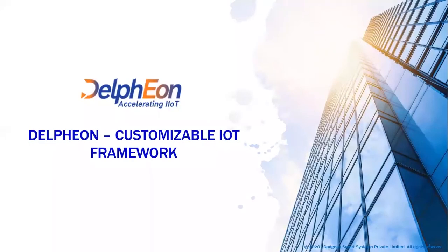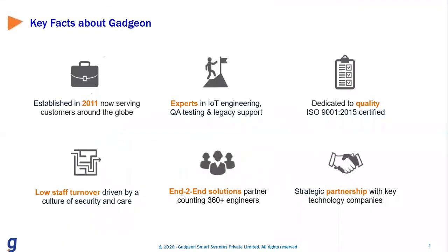Welcome to the section on Delpheon, a customizable IoT framework from Gadgeon. Let me briefly introduce Gadgeon first. Gadgeon Smart Systems is an end-to-end product engineering and IoT solution development partner. We help them to digitize their systems and processes.